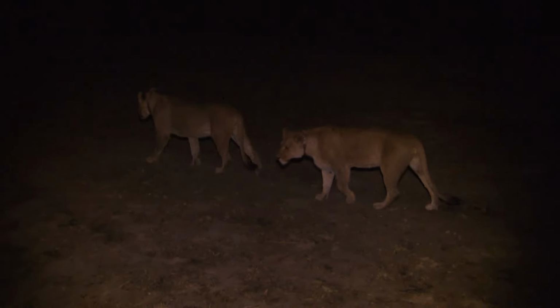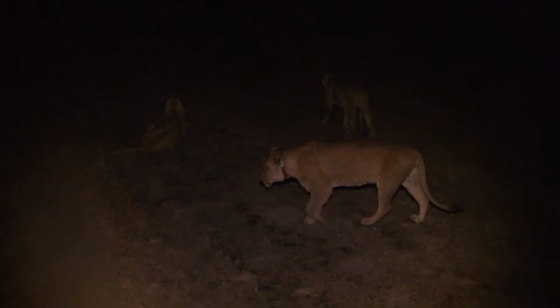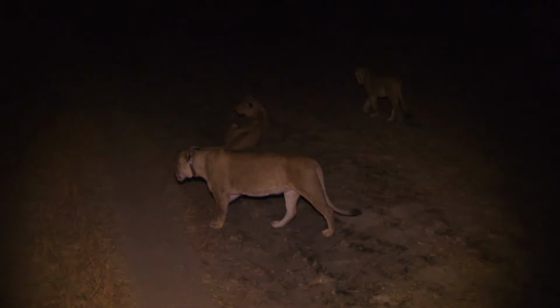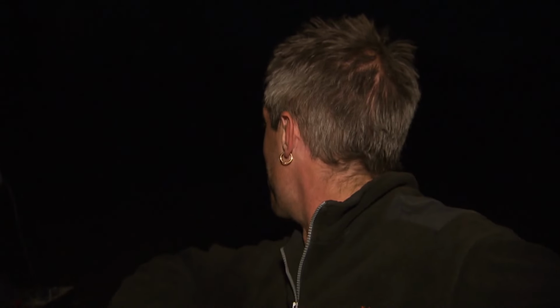It's a great relief, as David must now leave this Zimbabwean pride to continue his work with the lions at the programme's other site in Zambia. It's so difficult to think that tomorrow morning I don't get to wake up and spend time with them. But I will definitely be back to Antelope Park to catch up with them very, very soon, because, yeah, this is tough. This is really tough.